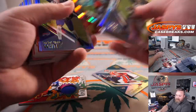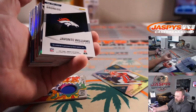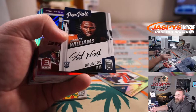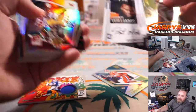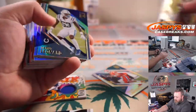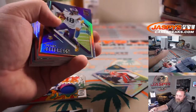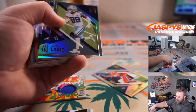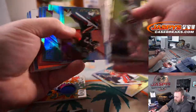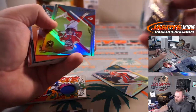Kyle Pitts to $3.99 for the Falcons and Sean O'Leary. And Javonte Williams. I know a lot of people really think this guy's going to end up being the starting running back towards the middle or end of that next year for the Broncos. Patrick Davis. Ian Book to $9.99 for the Saints. Jackson Wilhite. Mike Gesicki to 24 for the Dolphins. Steven Stefanik.